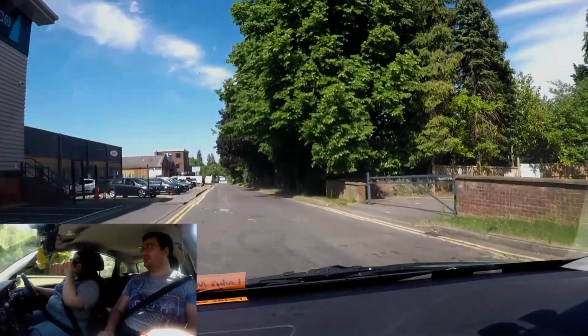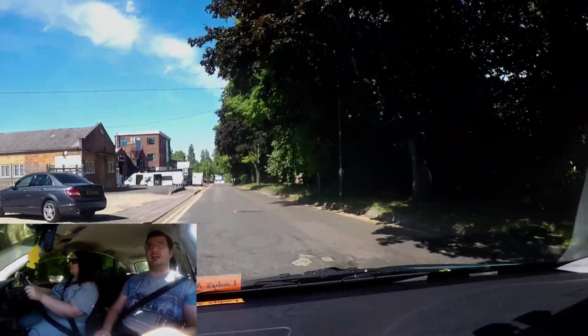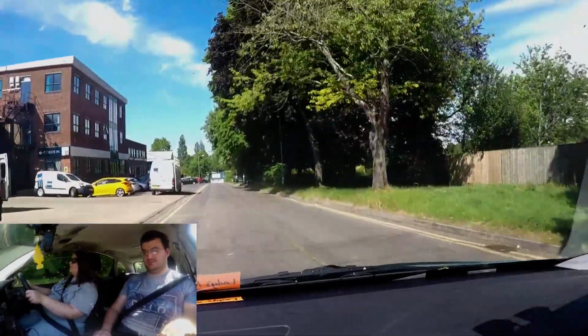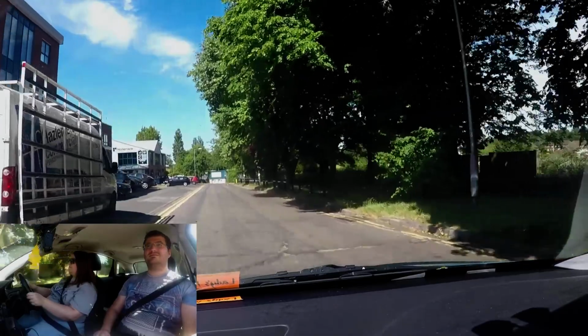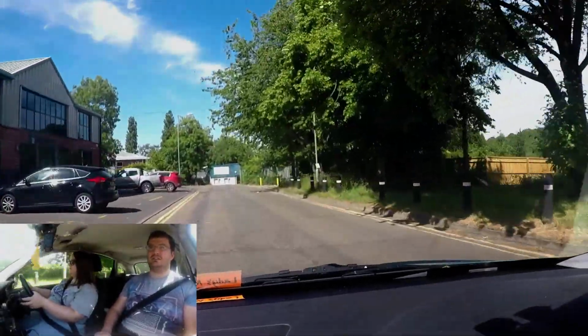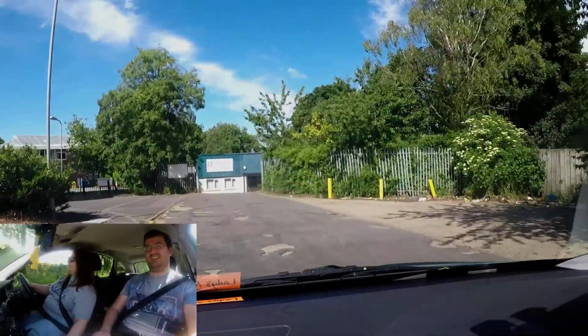When we came down here before we started the video, we'll get turned round at that bit by the gate. So just take your time as you do this, as you're not being marked on this. Okay.